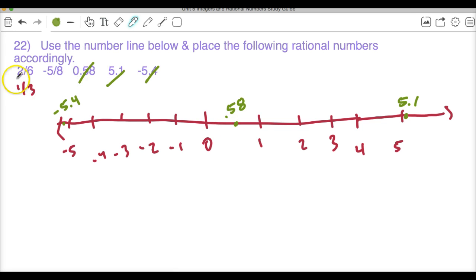My next one is 2/6, which is 1/3. So I know that 1/3 is going to fall about right here. So again, 2/6 is equal to 1/3. And then my last one is negative 5/8. So I know that this is less than 0 but more than negative 1, and it's a little bit more than halfway because halfway will be 4/8, so it's going to be placed about right here for negative 5/8. So this time I didn't need to convert them, but if they were similar fractions that were close to each other, I would encourage you to convert them either to all the same denominator or to decimals.